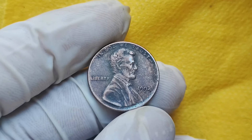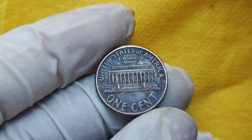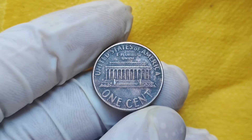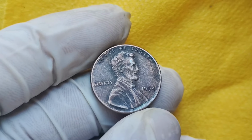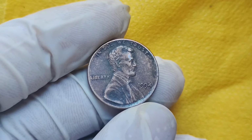Speaking of errors, let's talk about what really gets a coin collector's heart racing. Minting errors can turn an ordinary coin into a coveted treasure. For instance, the 1992 close AM penny is a prime example. In this error, the letters A and M in America on the reverse are closer than they should be. A high-grade example of this rarity sold for $25,850. Now that's a penny worth picking up.